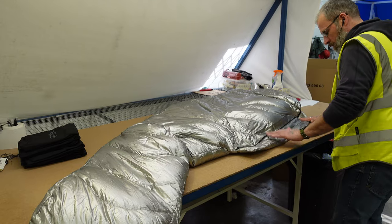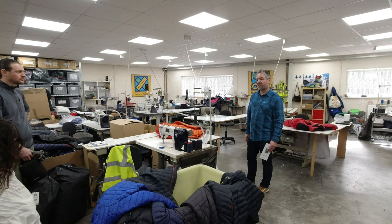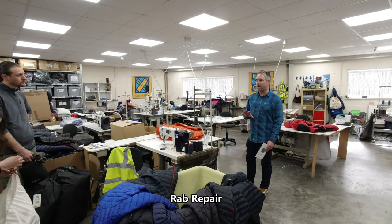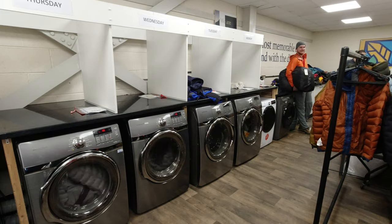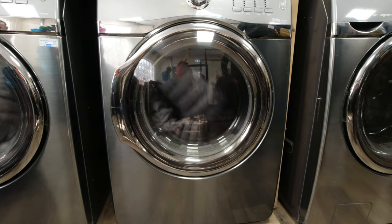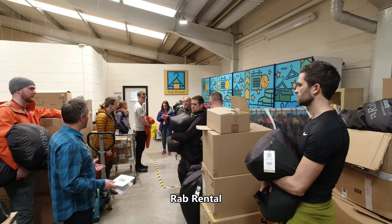After all the fun of getting covered in down feathers and filling up sleeping bags, we then got to go through to see the RAB service centre. This is where they do the stitch and repair, so you can send in your RAB garments for repair, or the professional washing service where you can send in various items such as sleeping bags and jackets to get professionally washed. This is particularly handy if you don't have the time or you're too scared to wash your down products. Definitely useful.